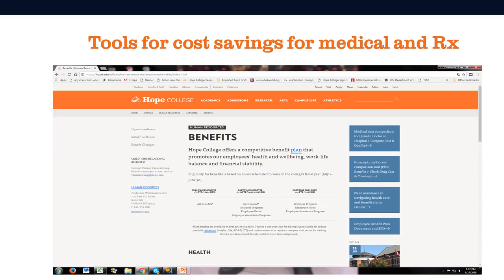This is our website, and we're in the current process of redoing our website, but the benefit page is complete. You'll notice on the far right-hand side, there are two blue boxes. One is a medical cost comparison tool, and the next is a prescription cost comparison tool. By using these tools, you can find ways to save your family potentially significant money. We're going to begin with the prescription cost tool, and note that when you click on this box, it will not take you to CVS Caremark. Instead, it will take you to a different tool, and I'll explain that later.